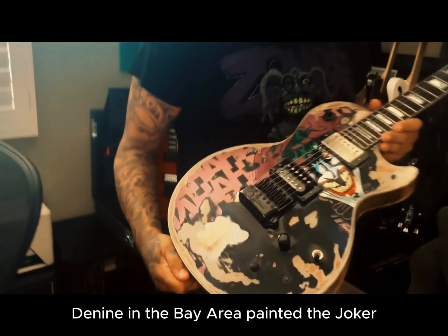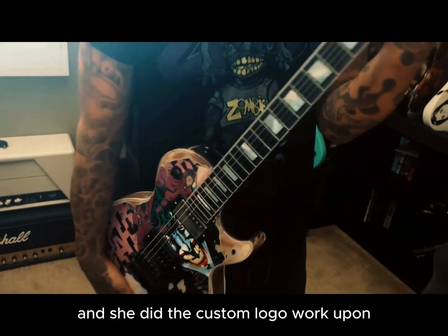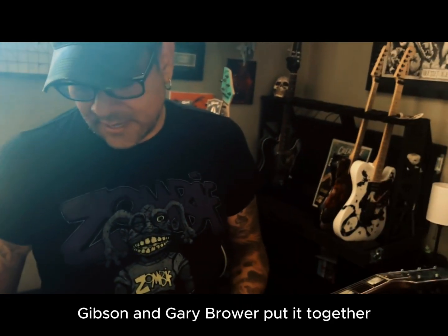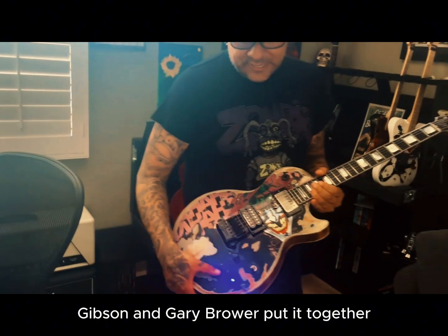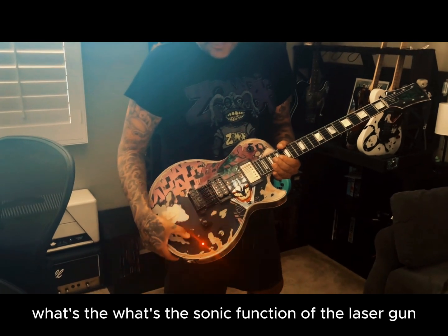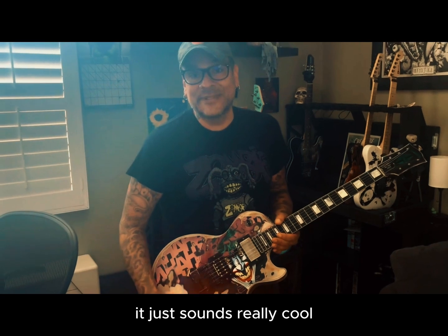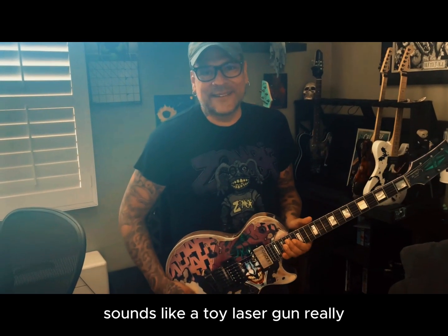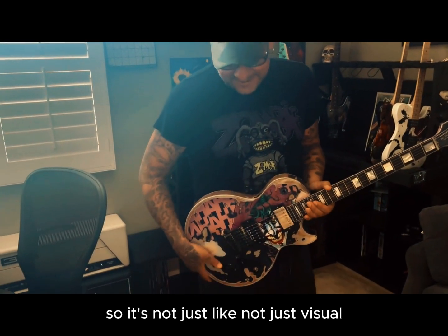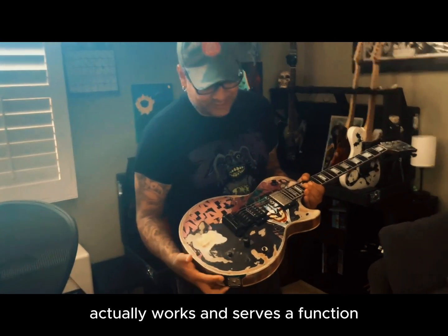So Deneen in the Bay Area painted the Joker, and she did the custom logo work up on Gibson, and Gary Brower put it together. It actually has a laser gun. What's the sonic function of the laser gun? It just sounds really cool. It sounds like a toy laser gun. Really? Through the guitar, yeah. So it's not just visual. It actually works and serves a function.